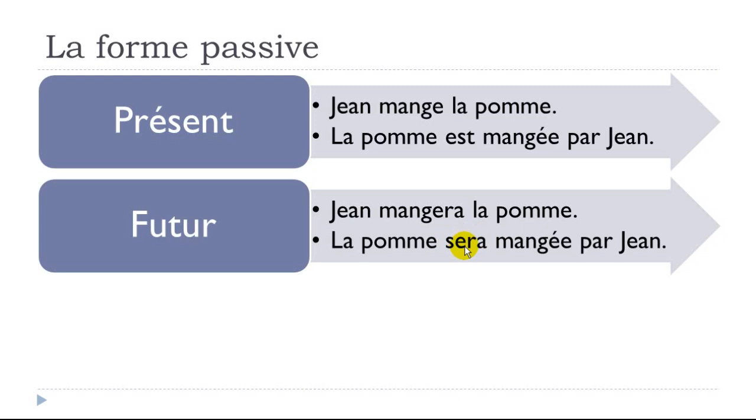For instance, in this passive form, you must use them. So la pomme sera mangée par Jean. So the rest doesn't change. I mean, that's the only thing that you will have to change. You put this être form at the correct tense. In that case, it's the future.